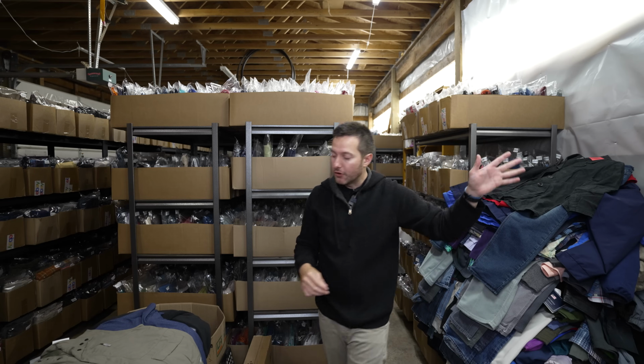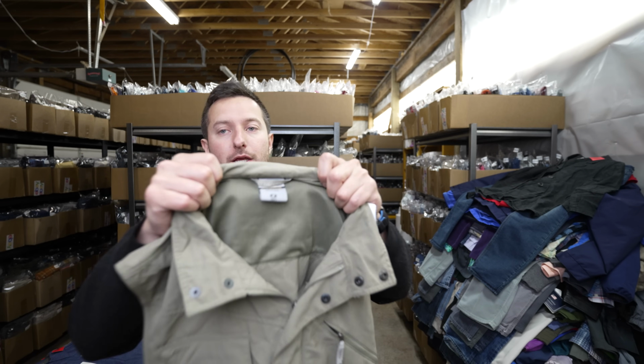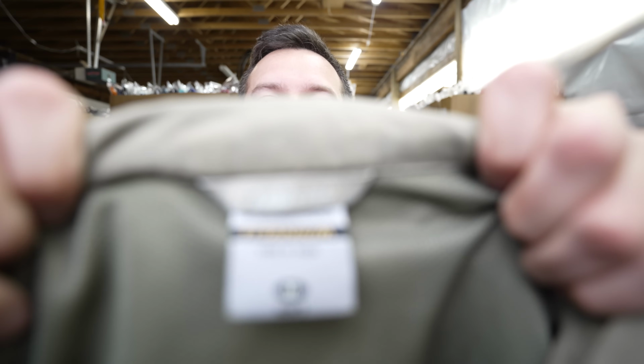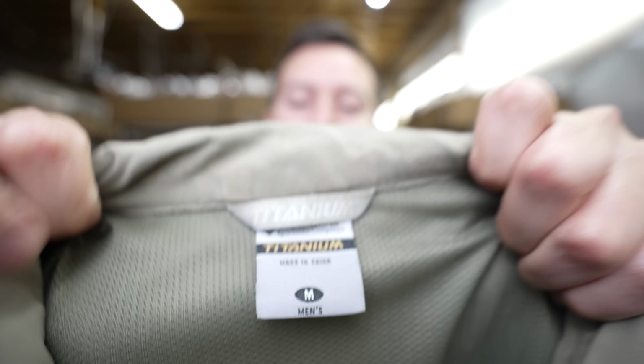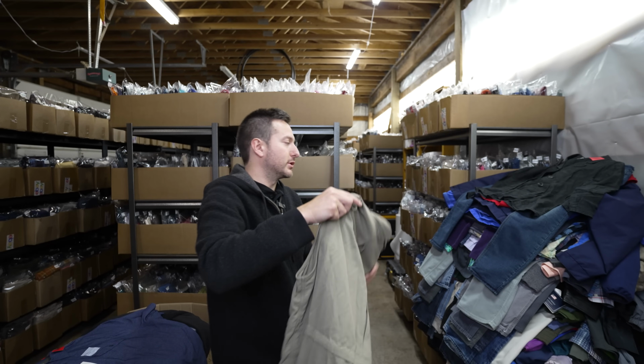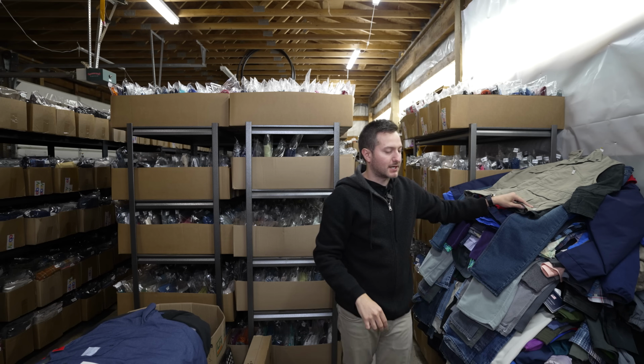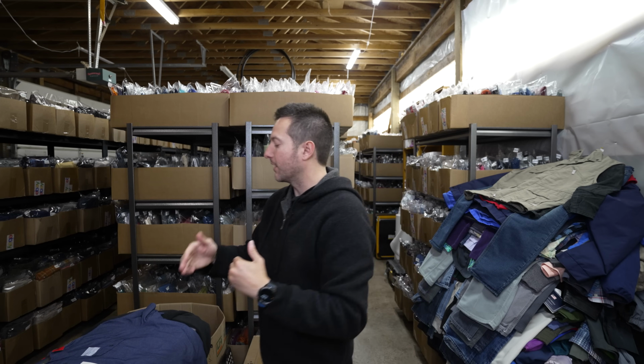That should go for $30 plus shipping. People say, oh, should I pick up Columbia? It's like you don't want to be picking up any Columbia, but Columbia Titanium. This is a men's fishing vest. I decided to pick it up. If it was just a regular branded Columbia vest, I wouldn't pick it up, but since it's titanium, it adds a little bit more value to it.